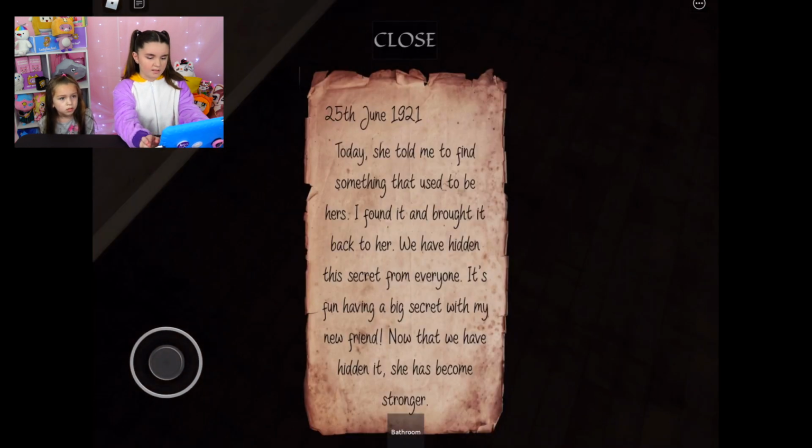Today she told me to find something that used to be hers. I found it and brought it back to her. We have hidden this secret from everyone. It's fun having a big secret with my new friend. Now that we have hidden it, she's become stronger.